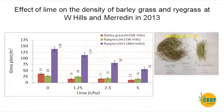So, just to show you at the Merredin site, this is the no lime, no herbicide plot. The volume of ryegrass, you can see 276 gram, as opposed to the barley crop biomass of only about 41 gram, 31 gram. No lime, no herbicide. So, ryegrass has been growing very well, but not the barley crop.